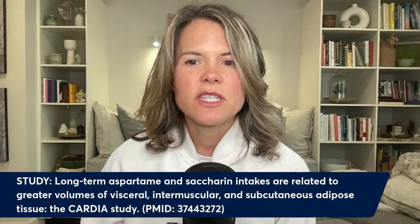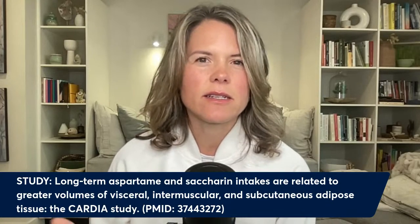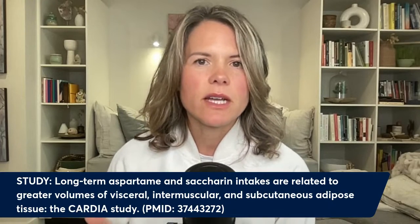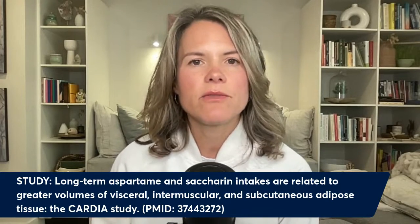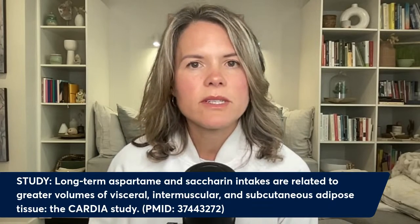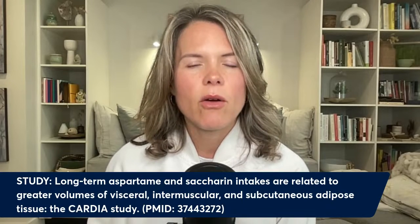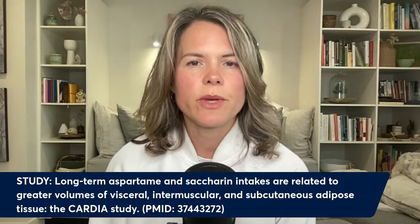So it's interesting because they're trying to understand why is that, right? Because it's not an excess calorie problem, but it looks like it may be a problem with gut inflammation, problems with the gut microbiome, problems with hormone signaling being off. We're not exactly sure, but for now, stay away from artificial sweeteners.